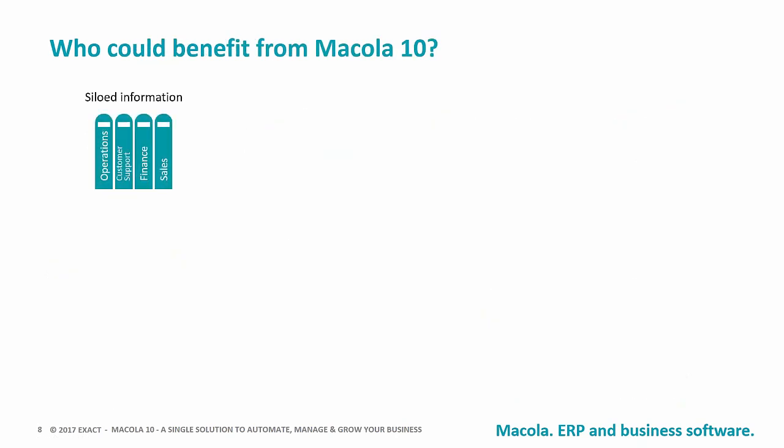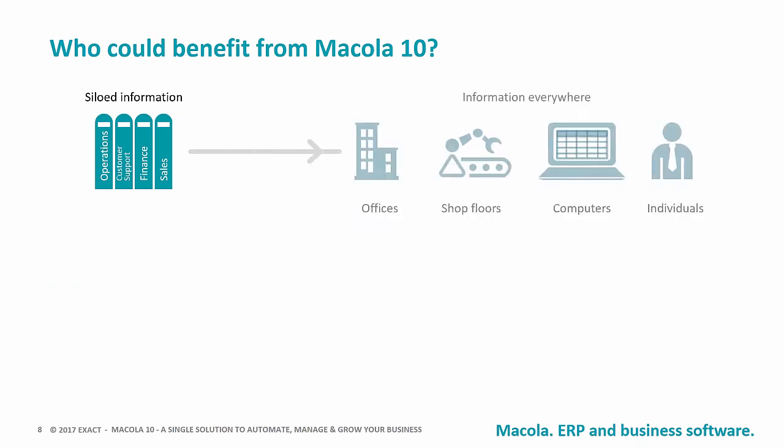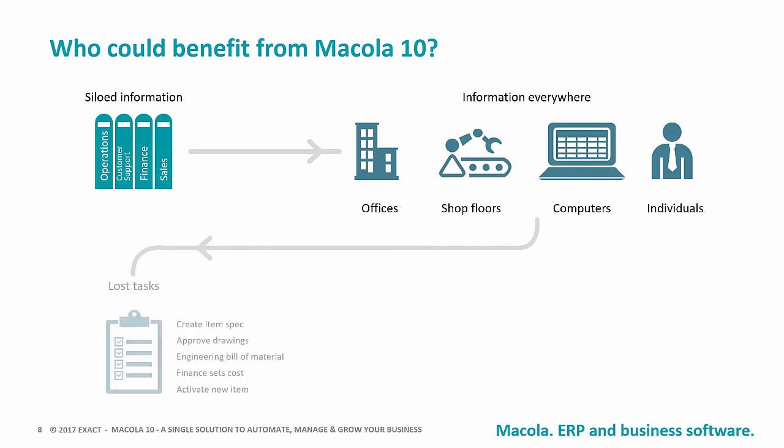Now, who could benefit from Macola 10? Well, first of all, any organization that has siloed information. That's information that's inaccessible, data that lives solely in a single department. Second is a business that has information everywhere. Who knows where you'd find the answers to your questions? Third, maybe you're seeing lost tasks. Tasks that are slipping between the cracks because at first they seem insignificant. But it's amazing the amount of chaos one missed task, even seemingly small, can have on an entire process.